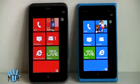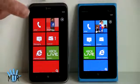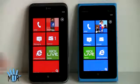So that's our smackdown between the HTC Titan 2 and the Nokia Lumia 900, both available now on AT&T. And honestly, either way you go, they're both very nice phones. You might even argue that you have some more expensive stuff going on in the Titan, that curved glass, a bigger display, and that 16 megapixel camera.